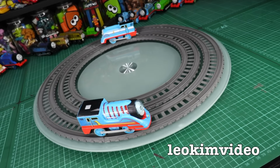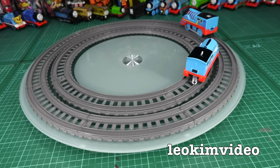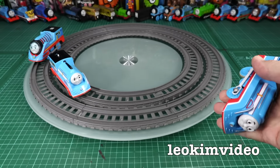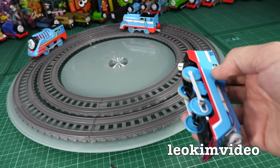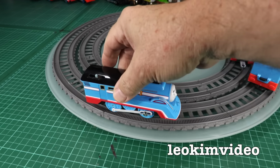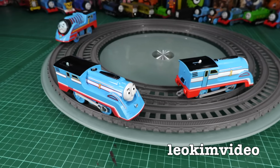I know you're going to ask me, but what about that Tomy streamliner that goes really fast? Well, I've got it in my hand here, beautiful toy, and I'm going to set it to a high speed. That's at its high speed. What do you think is going to happen? Let me get on the track here. That's it going at high speed.